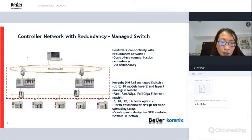So then the managed switch, they have up to 10 ports for L2 and L3 managed switch. And they also have different speeds, fast Ethernet and gigabit Ethernet switch for customer to choose.